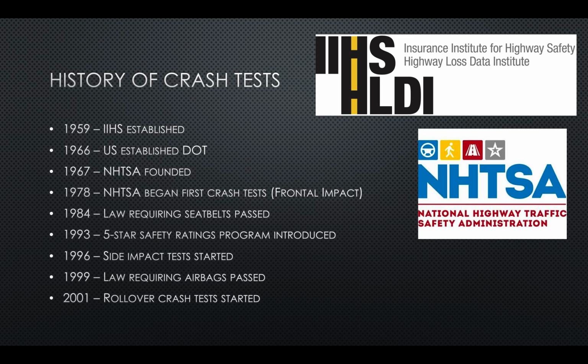In 1984, a law requiring seatbelts in passenger cars was passed in the state of New York. And then in 1993, the 5-star safety ratings program was introduced by NHTSA to help make public the results of their crash tests. In 1996, side impact testing began, and then in 1999, the US government required automakers to install driver and passenger airbags for frontal impact protection. And in 2001, rollover crash tests began. So as you can see, these tests are not that old.